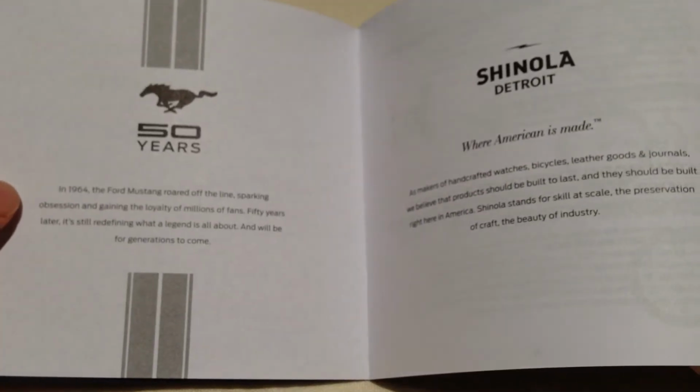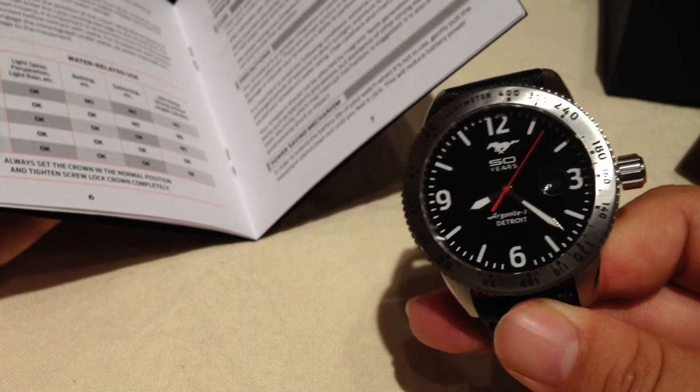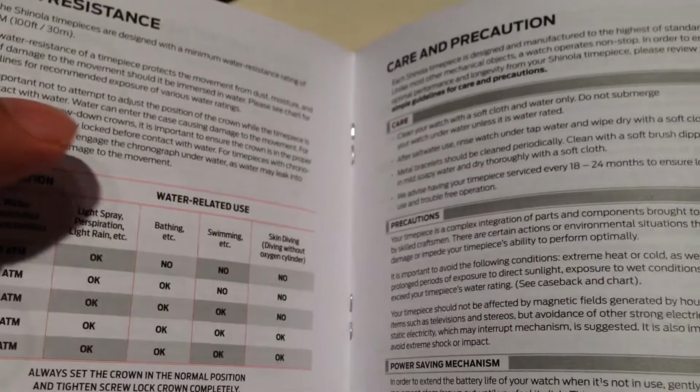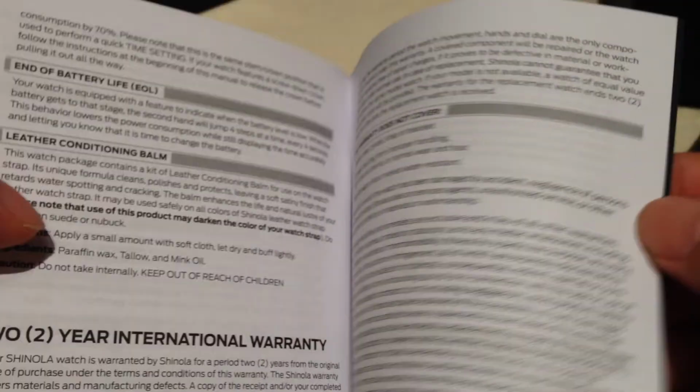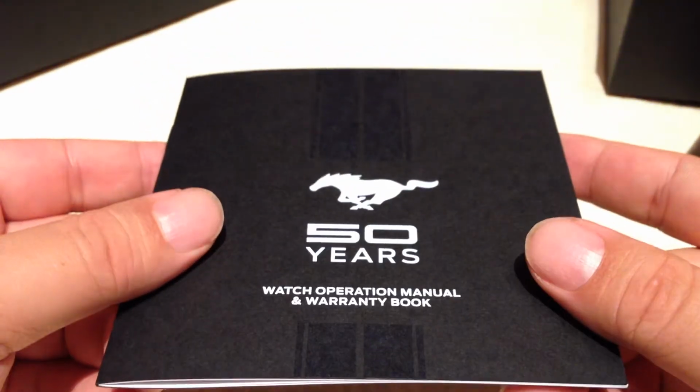Talks about the Ford and the Shinola story. It's the instruction manual on how to set the time. Again, because this doesn't even have a second hand or anything, setting the time on this should be pretty straightforward. Talks about the water resistance, care and precaution, and a 2-year international warranty. And again, the book is printed with that racing stripe too.